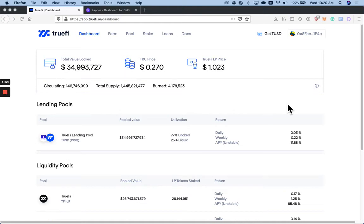Hey TrueFi holders, this is going to be a really quick video showing you how you can deposit TUSD into the TrueFi Lending Pool and start earning whatever APY is currently listed on the dashboard page.